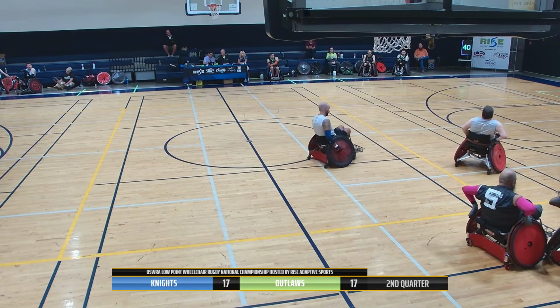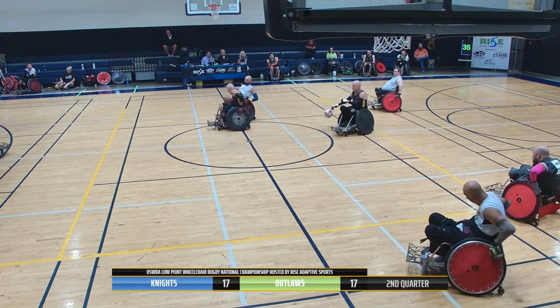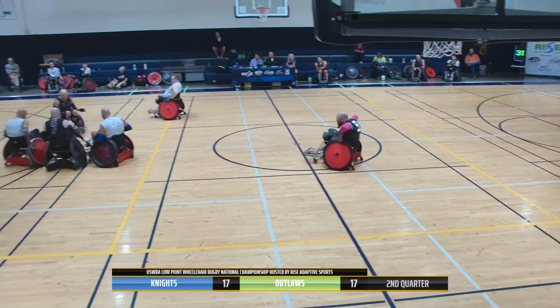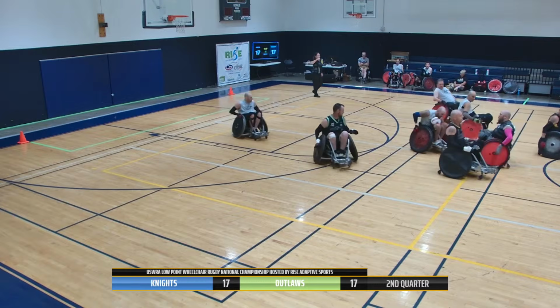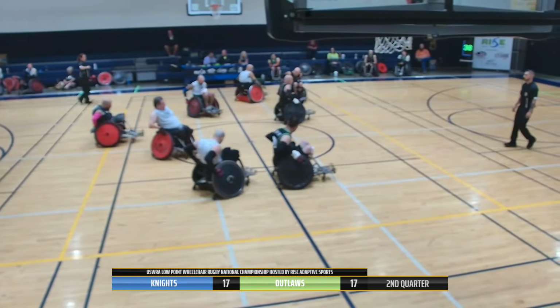Spurley inbounds the ball to Steve Curley in their backcourt. Steve works around to the right side, now back center of the court. Gets a bounce in before he goes to the front court. He gets hung up by Colton Parker, who winds up with the ball.